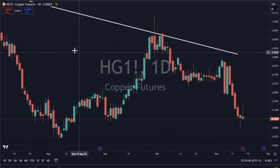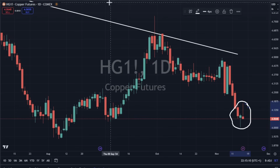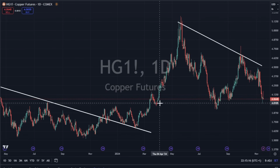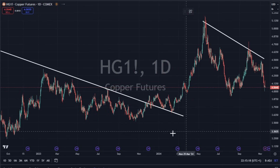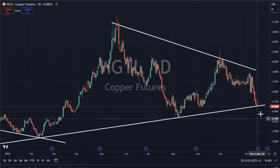Copper down slightly. It's trying to turn. That's why you get the compression of the opening and closing price. But sideways action, and we'll see which direction it goes here. You can also put a trend line on the bottom here, like that. We're at support there.